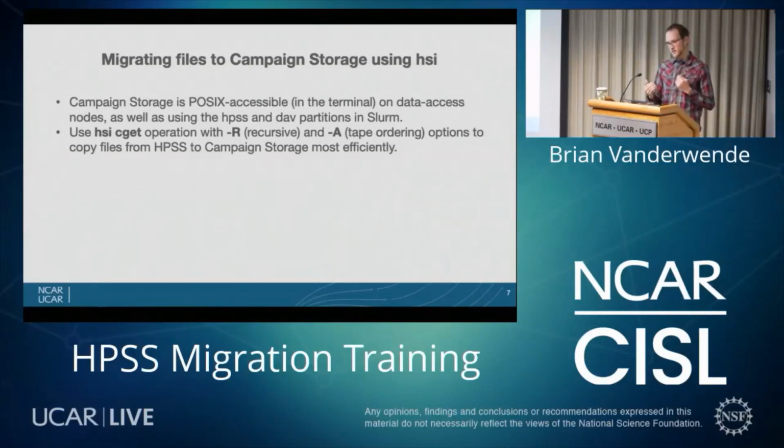And that's crucial, really, because otherwise the little robot that HPSS has will have to go and pull different tapes while you're doing your transfer if they're not in sequential order. This way you can get a tape, get all the data that you have on that tape off of it, and then move to another one, so it's much faster. And that's what organizing by directory really buys you.